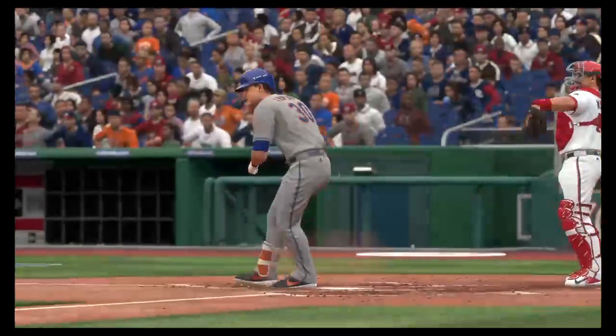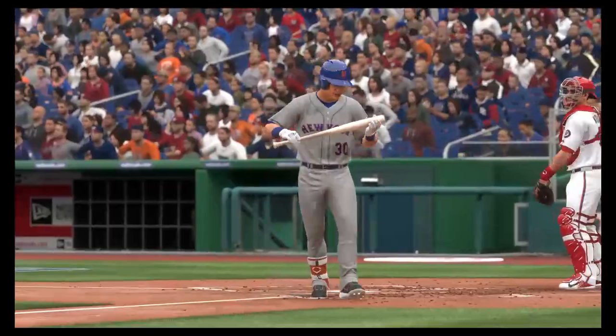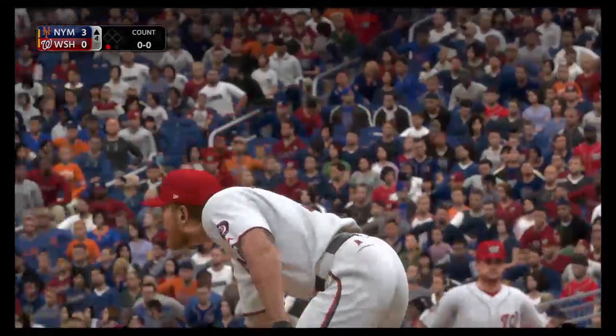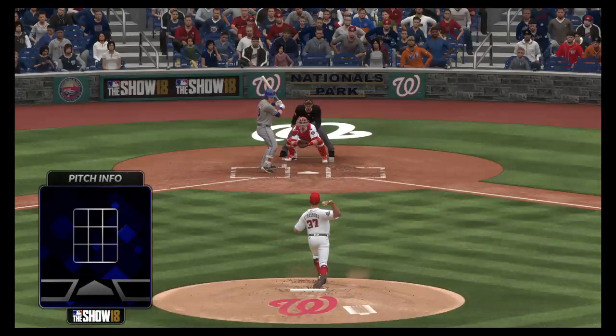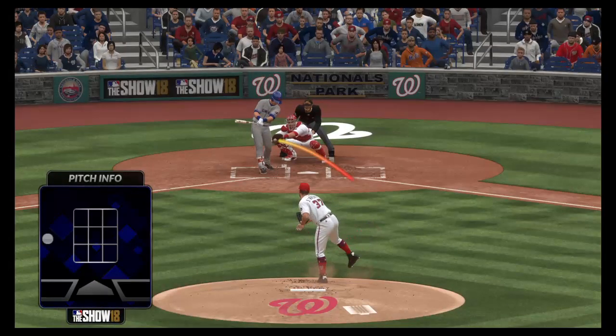They really bunch him up on that one as he swings and misses for the first out. That's a pretty good pitch right there, that fastball on the inner half of the plate. You can see that he just isn't able to get those arms extended, and a pretty ugly swing right there.